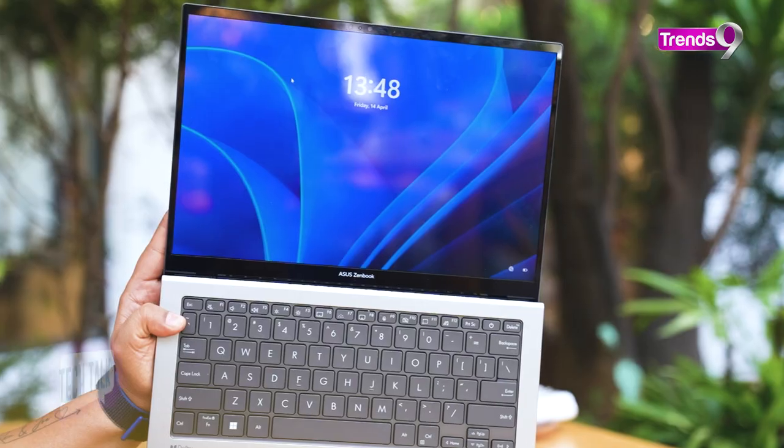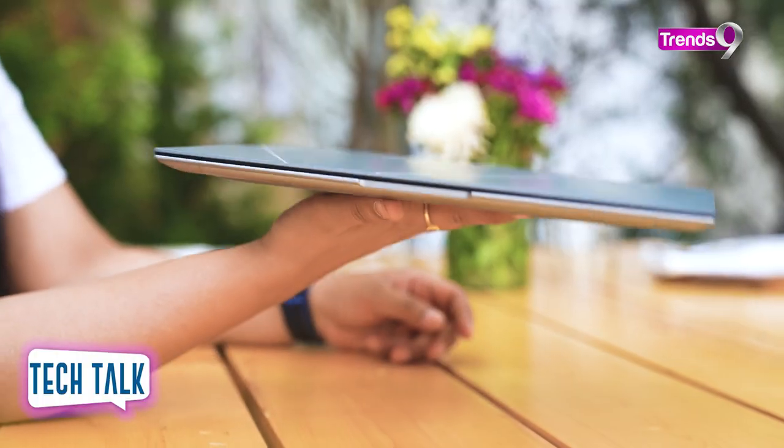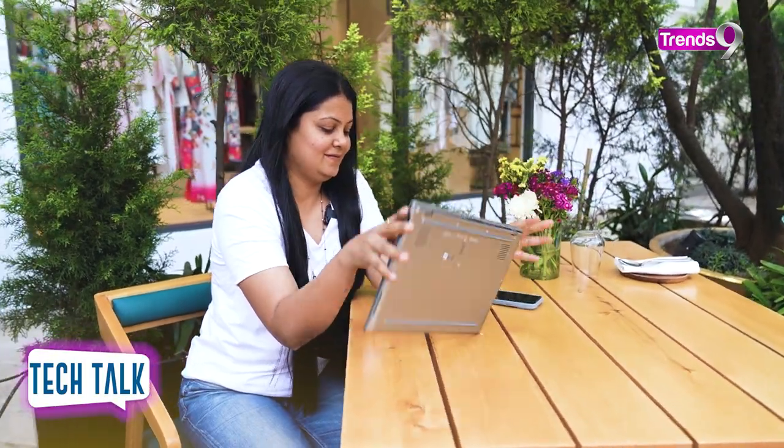So this is pretty thin, this is super lightweight, and when we talk about such things, the next thing that comes to our mind is kitni durable hai. Bahut durable hai.